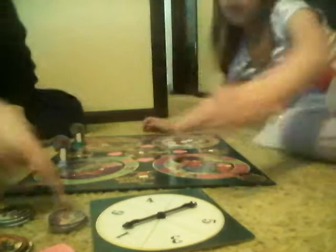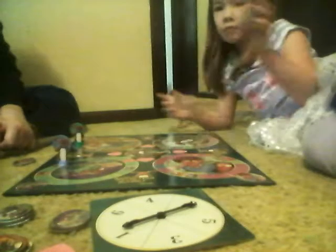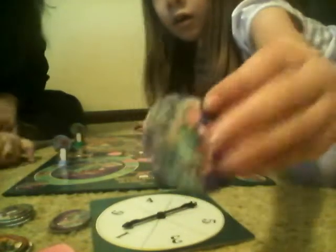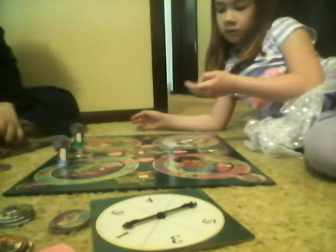One. So I go this one, and I get this one. I'm not sure we're even playing this right. I'm doing the best we can based on what I read of the rules. I hope we're doing this right.